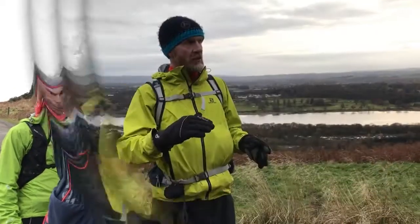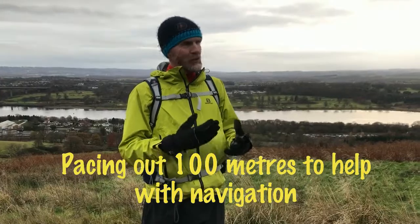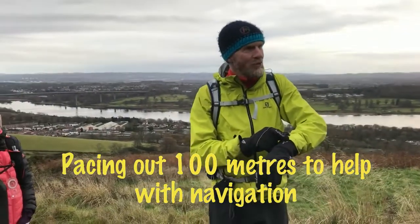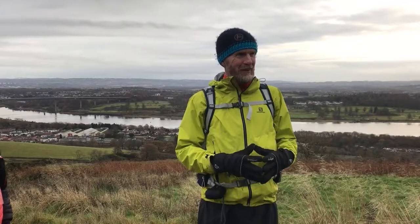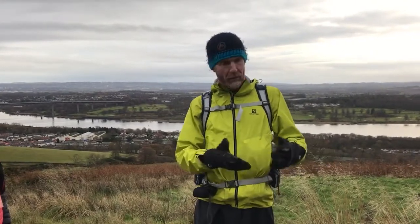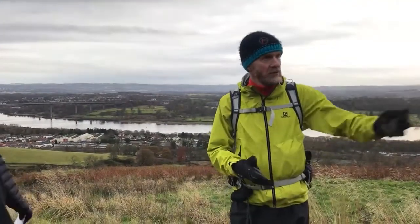Being able to pace becomes a good measure, especially if you've got no electronic devices or they're not dependable. Otherwise what you would do is set something on your watch and theoretically your watch would tell you how far you've travelled, or your GPS device. But falling back to traditional techniques, paper, compass, pacing, this is what you're left with. And we're 100 metres to 110 metres.